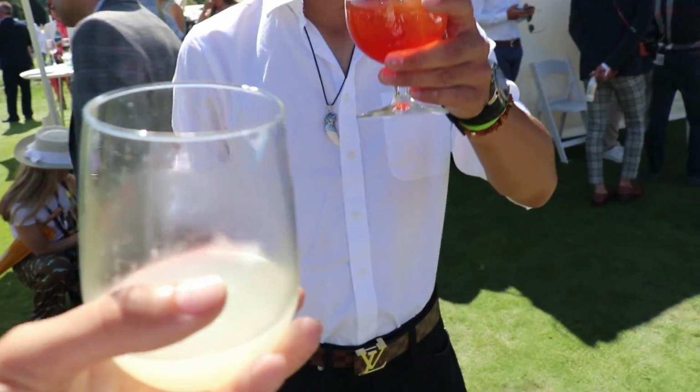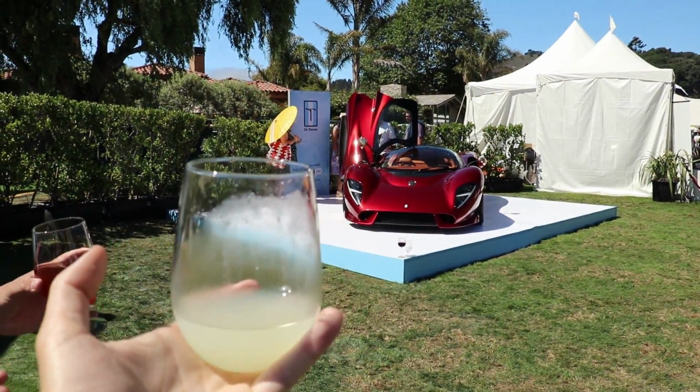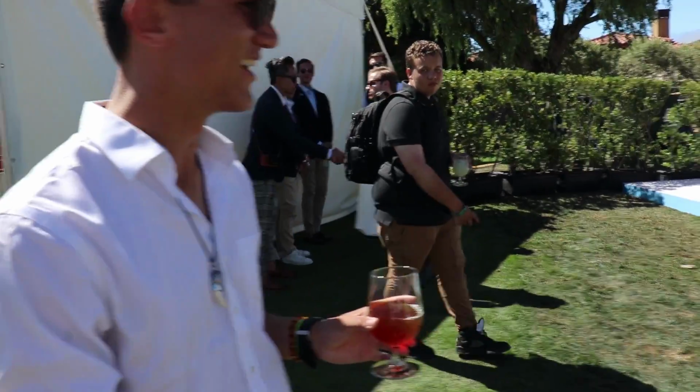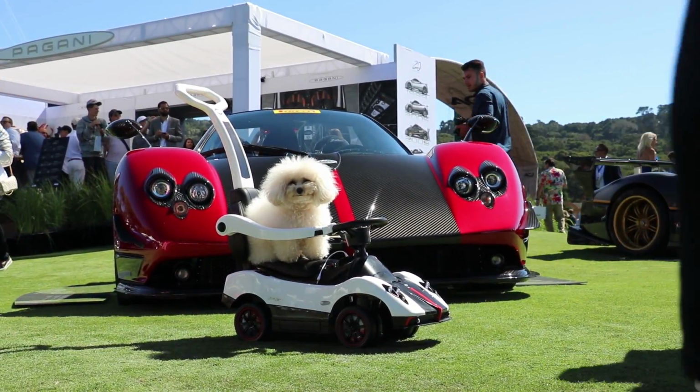We're getting the full experience now. Cheers. Cheers. Just kidding, it's just lemonade and tea, but still. We'll take it. It's not too shabby of a view, yeah. Oh yeah. Fantastic.